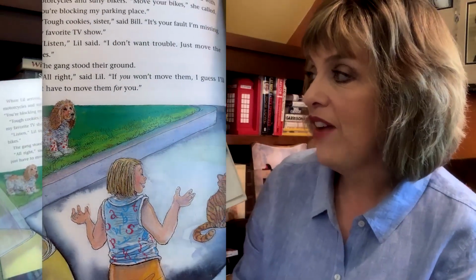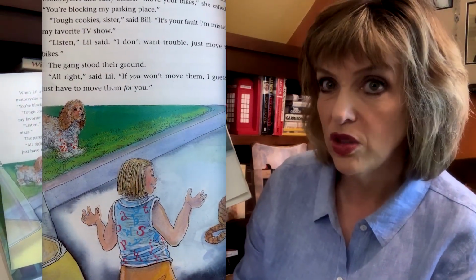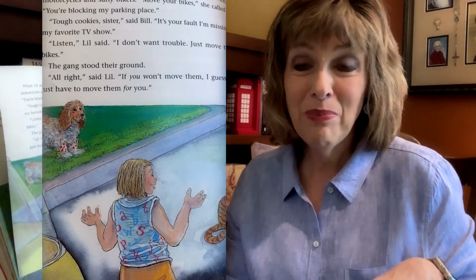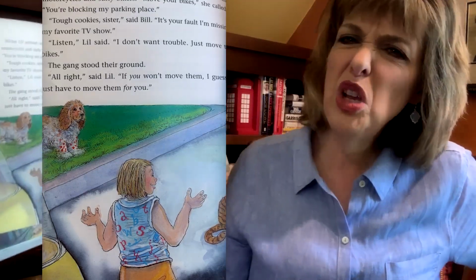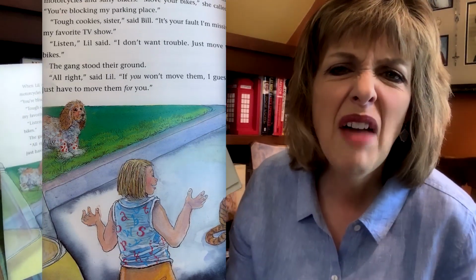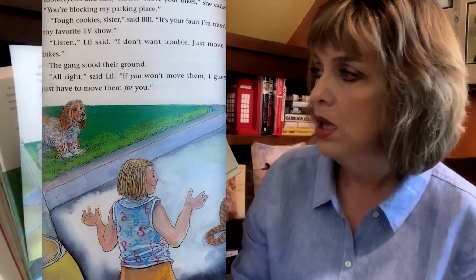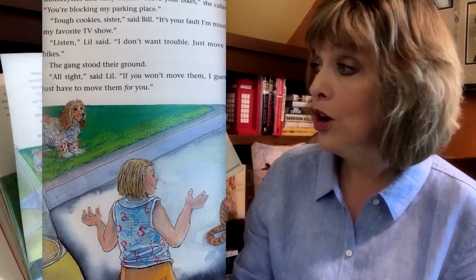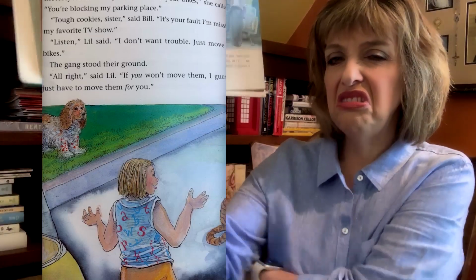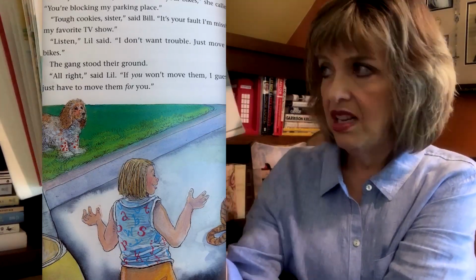When Lil arrived, she found the parking lot filled with motorcycles and surly bikers. "Move your bike," she called. "You're blocking my parking place." "Tough cookie, sister," said Bill. "It's your fault I'm missing my favorite TV show." "Listen," Lil said, "I don't want trouble. Just move the bikes." The gang stood their ground.